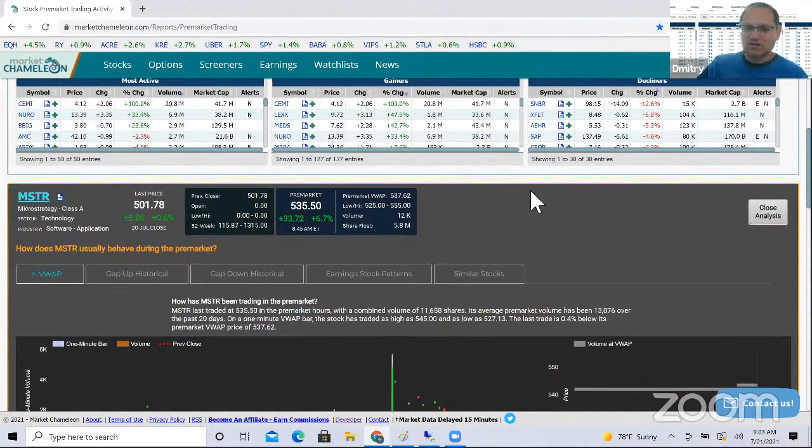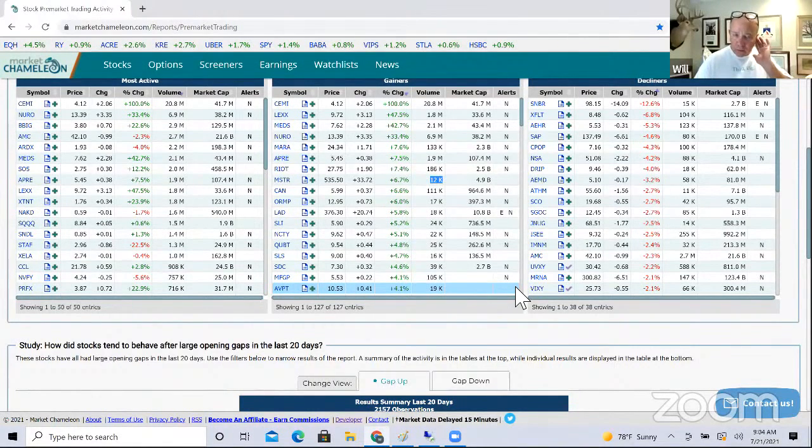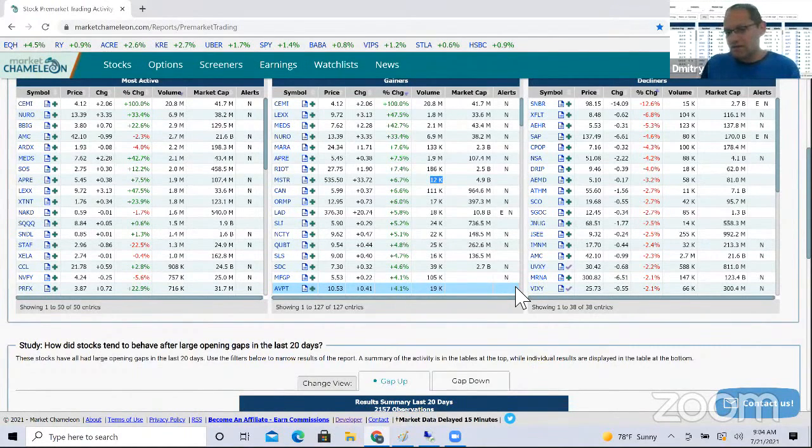I think MSTR is probably one of the biggest holders of crypto among public companies, right? We have a couple other public companies that hold crypto outright, like Tesla, and I think Square, maybe even PayPal. But I think MSTR has almost made it their business model to raise capital and hold Bitcoin for the long term. I'm not sure what the news is, I haven't looked at it, but just from scanning here, it does look like a lot of these crypto-related securities are doing well in the morning.